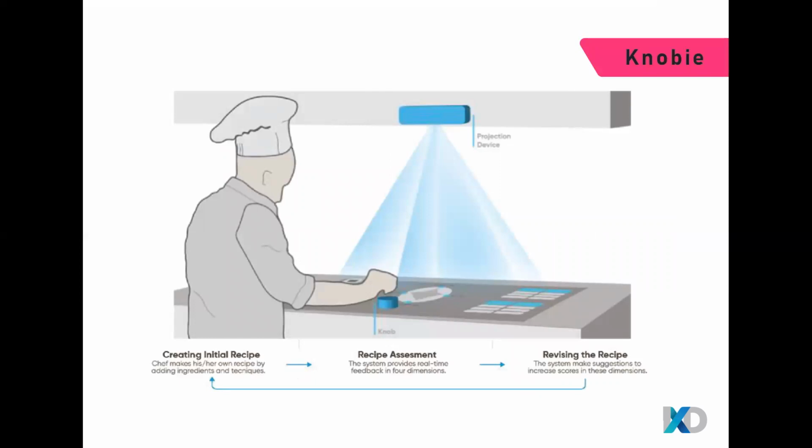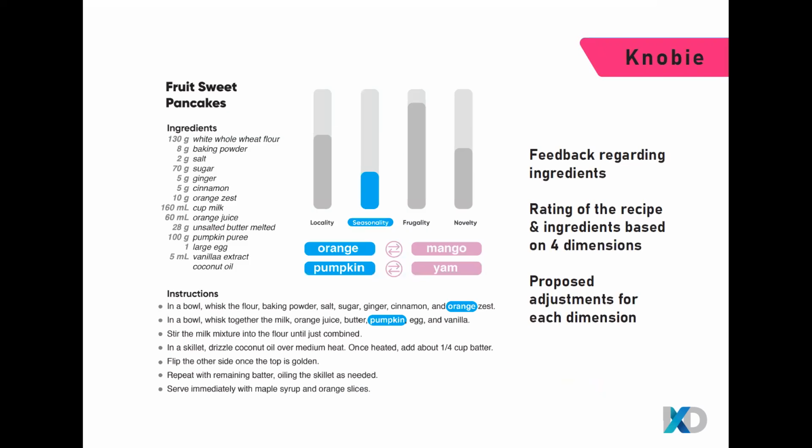Collecting all of these points, we designed the conceptual system, which had a three-step user scenario. First, using tangible knobs to create the recipes. Second, evaluating the recipe according to the 4 dimensions. And third, getting feedback and suggestions about the ingredients. Our concept would give instantaneous feedback to chefs regarding each ingredient or preparation method they added to the recipe, rating the recipe in terms of these 4 dimensions and providing potential adjustments by swapping ingredients to achieve better results.